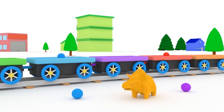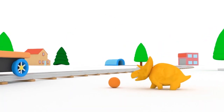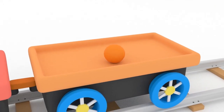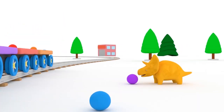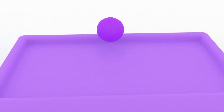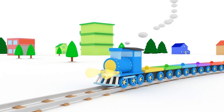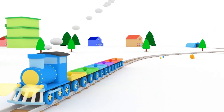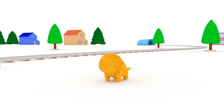The train is almost ready to start up. You only have a few balls left to throw at the wagons. Orange. Purple. Great throw, Dino. Look, the train is starting. Amazing, Dino! You have learned colors and the train is working again thanks to you!